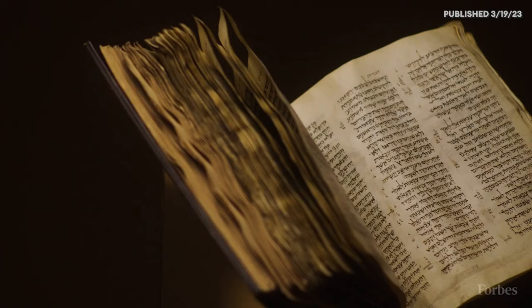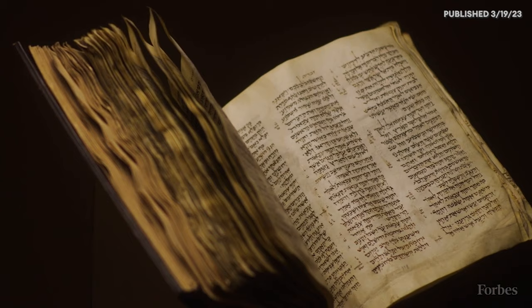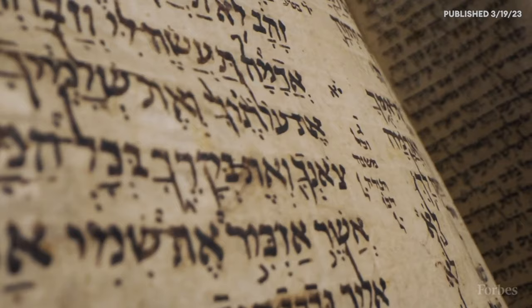Despite being more than 1,000 years old, the Codex Sassoon is in remarkably good condition, and it should stay that way. Its parchment pages, which were made with an estimated 200 sheepskins, can last forever if they're kept at moderate humidity, and you don't even need to wear gloves to touch it.